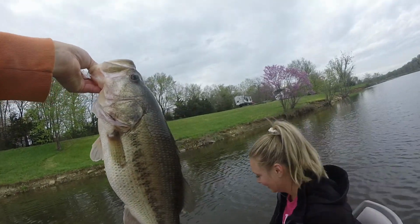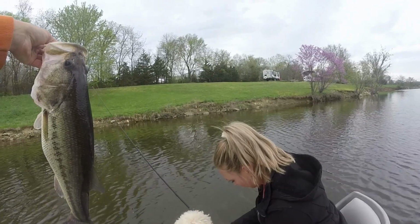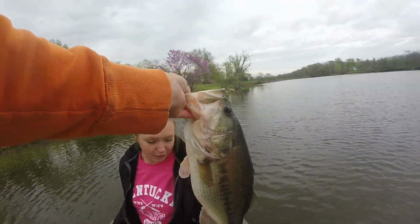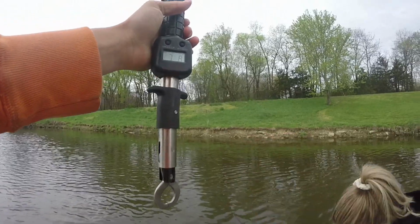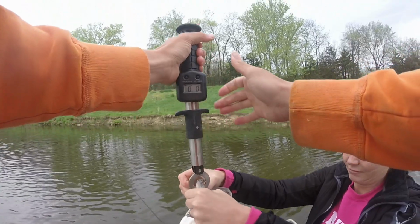Another giant. You want to weigh it? Yeah. The one I caught was what? 5'10"? 5'9"? This one's probably really close. Probably 5'7". I'm going to guess 5'7". Yeah, it looks just a little smaller. Not as fat. That is so cool. We're kicking butt. There we go.